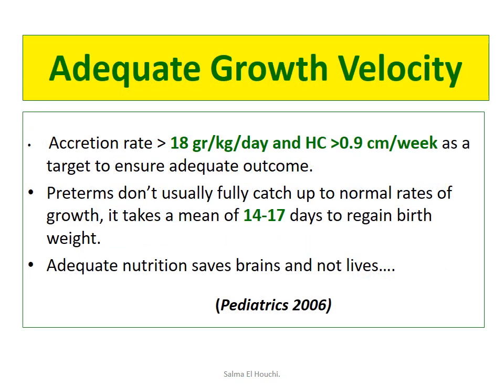What's the adequate growth velocity? You want this baby to grow at 18 gram per kg per day, and you want his head circumference to increase almost 0.9 centimeter per week to ensure an adequate outcome, and you want to save his brains and not just his life.